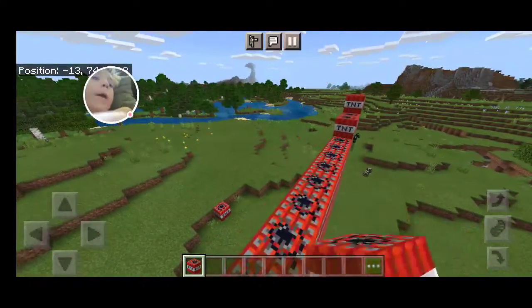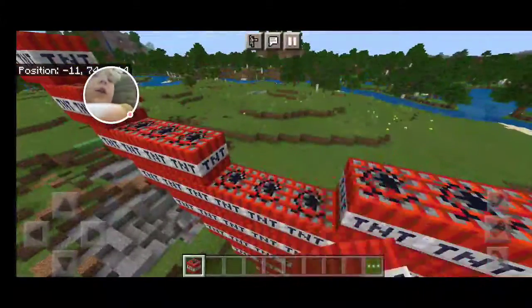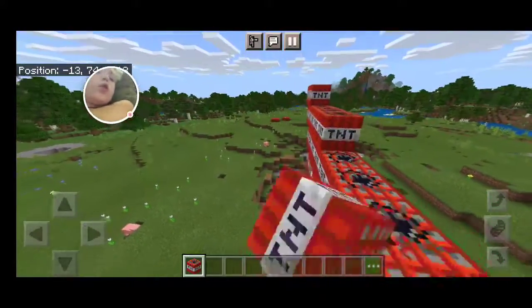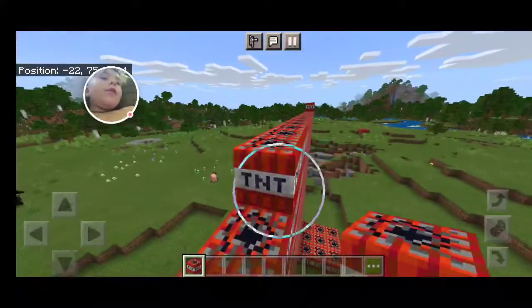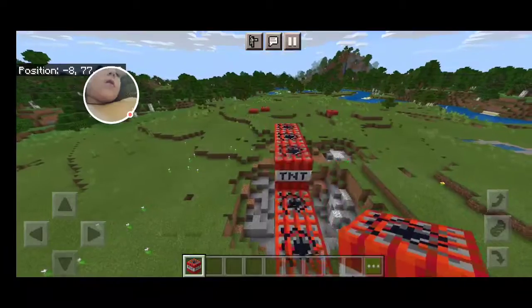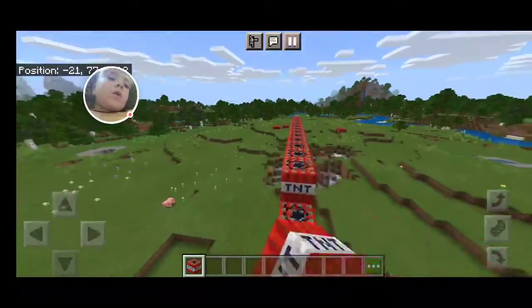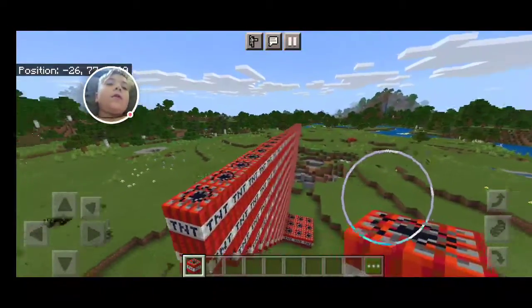You know, it's just the walk through that block of the last nuke. It was actually a nuke that I'm building, but I made it way too big.